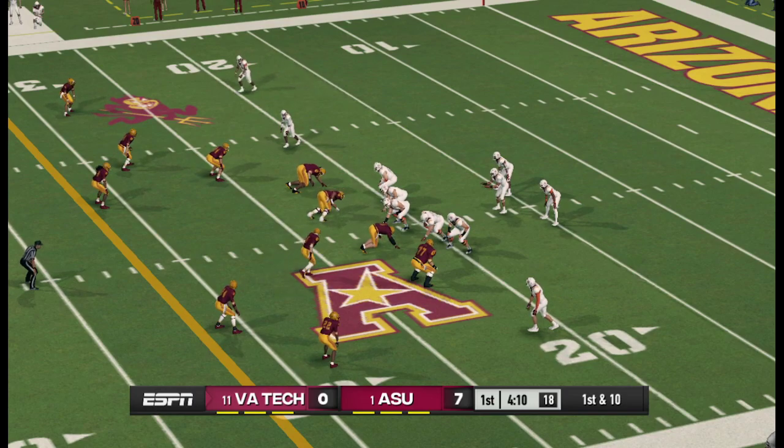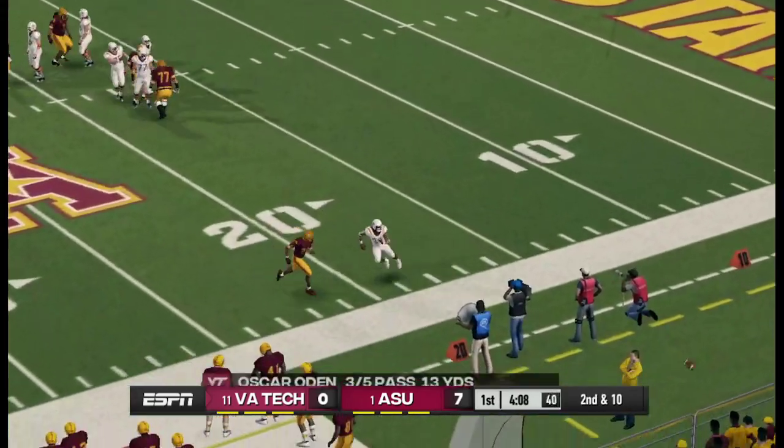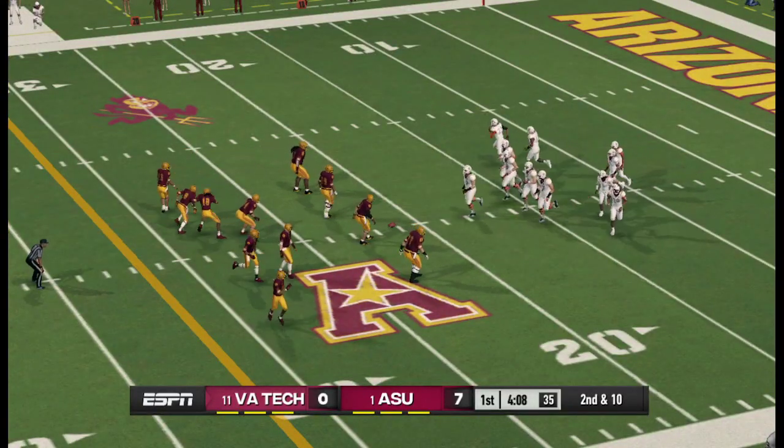1st and 10, 3 wide. Flip back in the backfield. Odin play action, and he throws it out of bounds. Yeah, that was a terrible play there. Terrible play call.